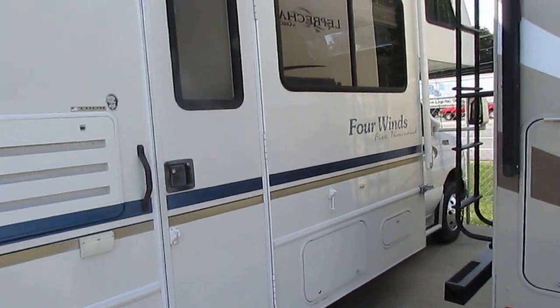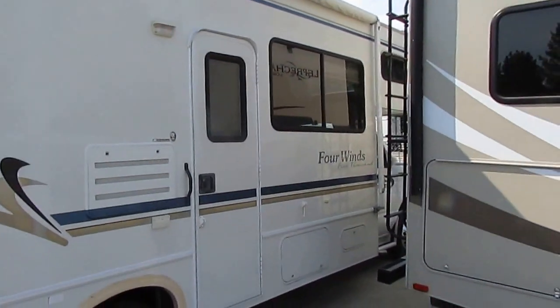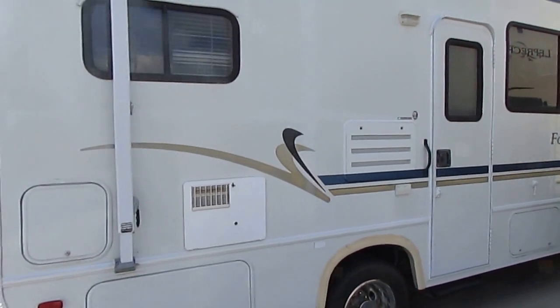Now, this is a 2002. It's got 26,000 miles. We're going to go through it. We're going to make sure all the major systems work correctly. We're selling it for $19,900.